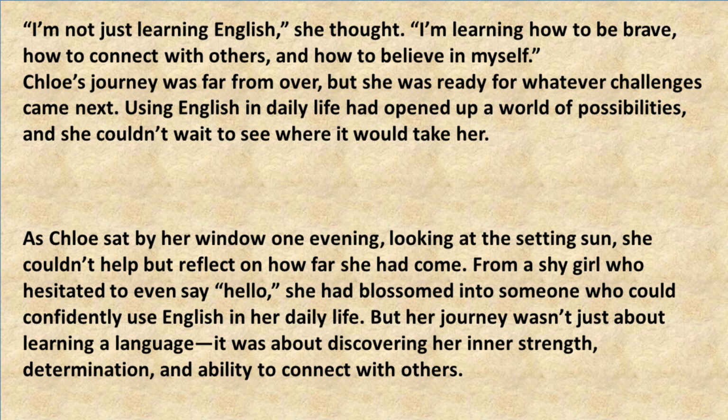From a shy girl who hesitated to even say hello, she had blossomed into someone who could confidently use English in her daily life. But her journey wasn't just about learning a language. It was about discovering her inner strength, determination, and ability to connect with others.